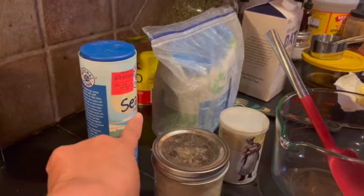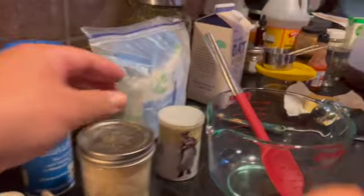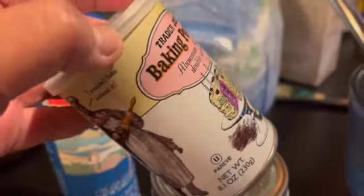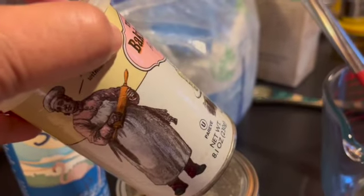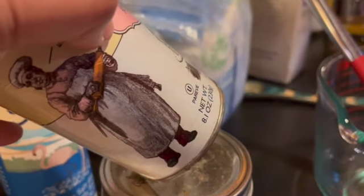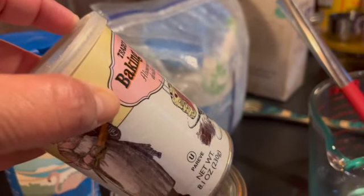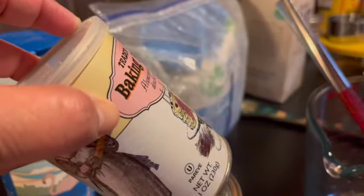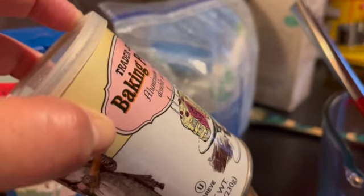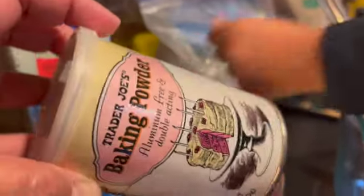Oh, sea salt. Do you remember what this is here? No. Sound it out, BJ. What's it start with? A B? Why can't Ava do one now? Because her reading isn't where your reading level is. What's the sound like? Look at the label. B-A is bay. Bake. Baking. Powder. Yes, baking powder.